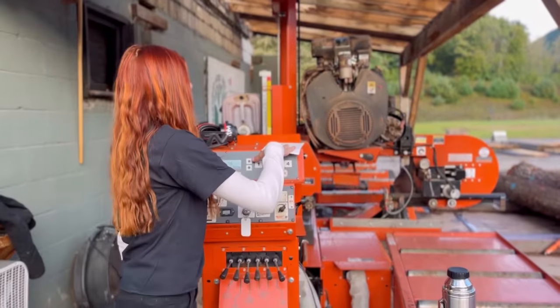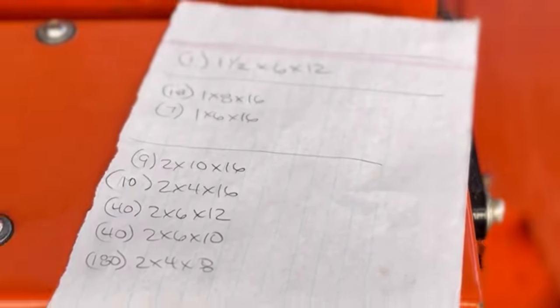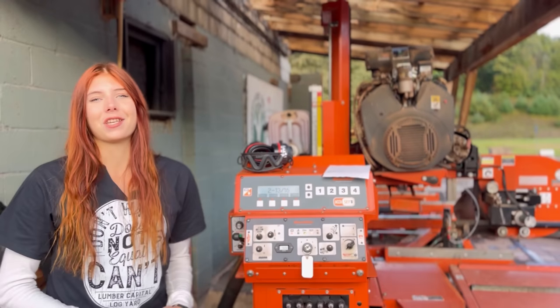So this is the order list we have for today. As you can see, we have quite a bit of 2x4x8s, 180. We're probably not going to get that all done today, but we can sure try.